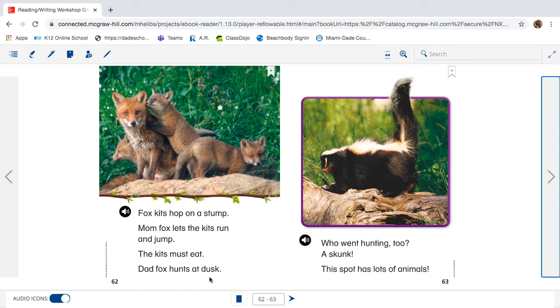Dad Fox hunts at dusk. Is dusk when the sun goes up or when the sun goes down? Down. Very good. So as it approaches nighttime, he begins to hunt. And what does a mom let the kids do? Run and jump. Yeah, perfect.